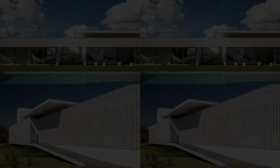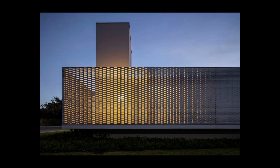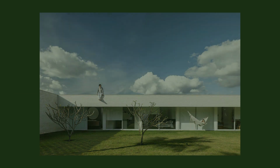Although it is a constructive process that is not very widespread in Brasilia nowadays, the use of exposed solid bricks has a constructive complexity that requires precision and constructive refinement, elements that are very present in the most representative public buildings of Brasilia.